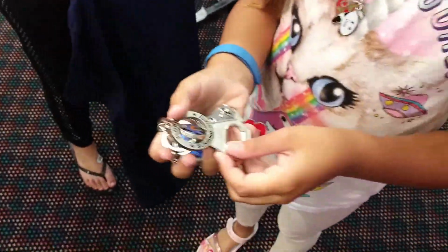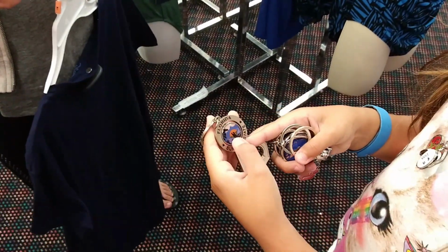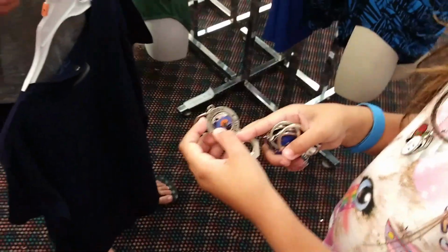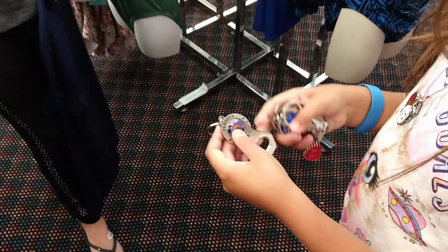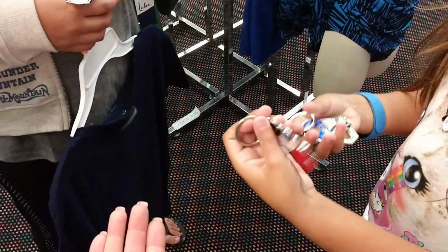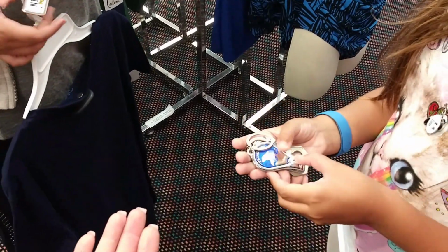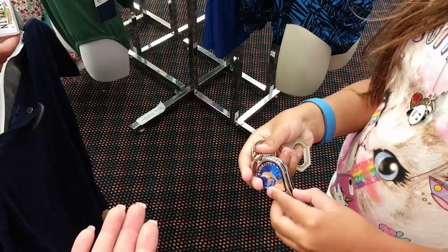What is this? So I just found some Florida Sunshine State bottle opener. You don't even need a bottle opener. Okay, what else you got? Yes, I do. Of course I do. How much are these? I don't know. And then there's a Florida singing bobber.